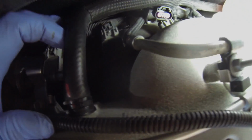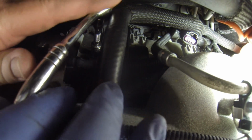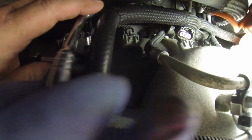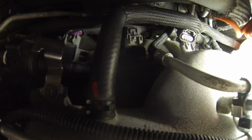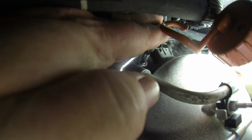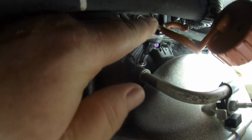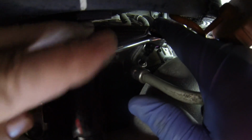Okay, so next thing we've got to do is use the 10 mil and take that one off, and then go 10 mil here, and it's like a 2-inch extension. Okay, so this took some finagling to get to, because it's in between a wire loom and a line. You can't really see it, but it's there.